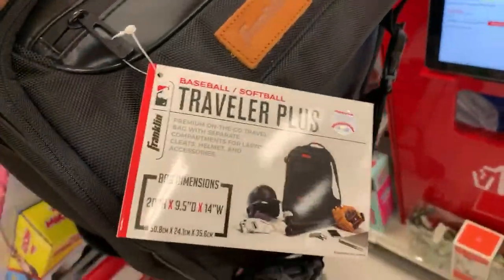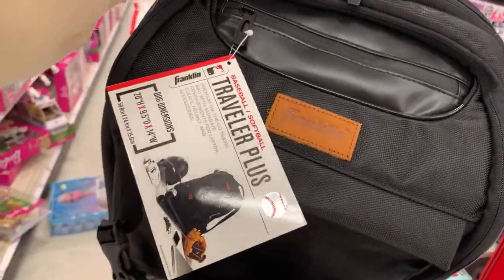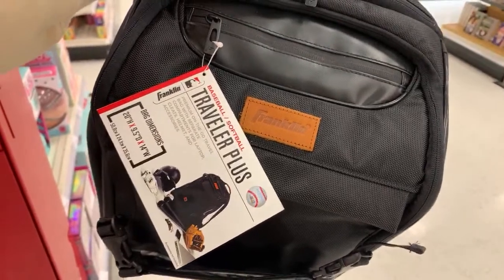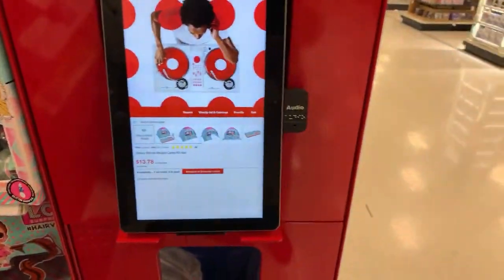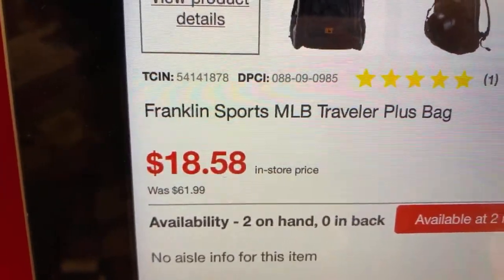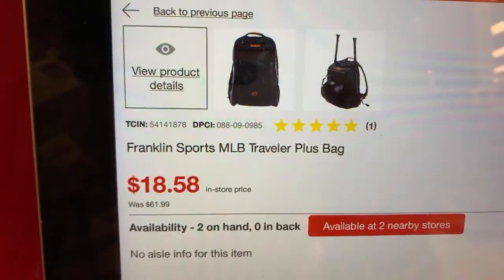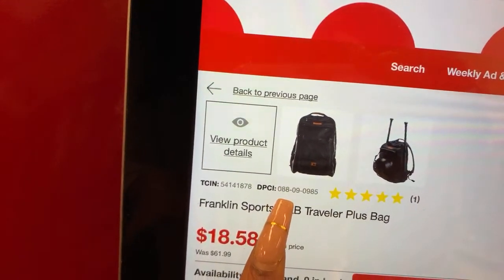Now this, look at this. It's a travel plus. Sorry if it's crooked. When it's uploaded on YouTube, it's going to look crazy. Y'all see that? I want to scan it for y'all. Sorry, you guys. Look at this. It was $61, it's ringing up for $18. This is a great buy. Again, this is the number you need to check to see if a store near you has it.